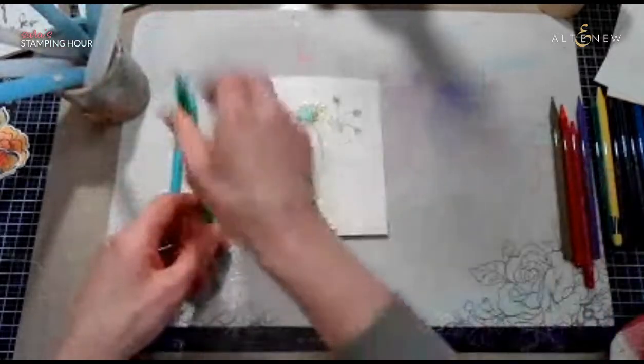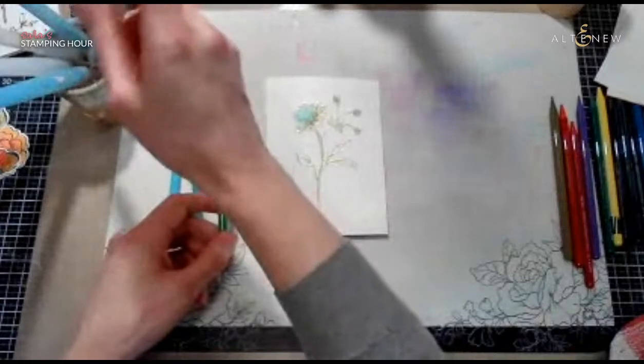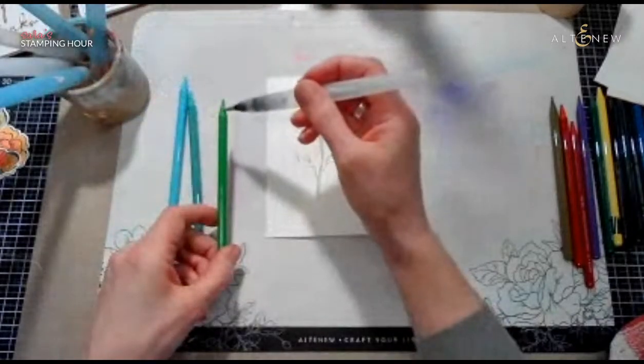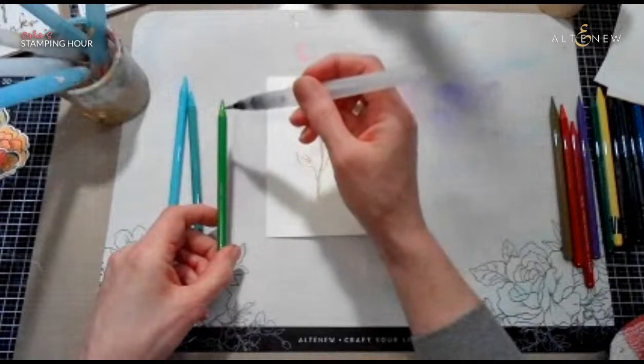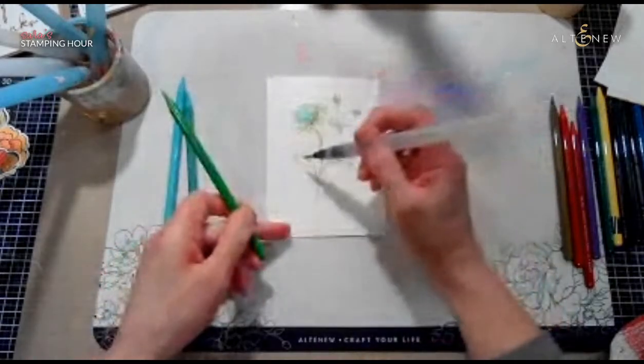Christine, you use talc on your cardstock before you do your embossing. Like what, like baby powder? Is that what you're using? I'd be curious to know. I may have to go to the drugstore tomorrow and see what I can find.